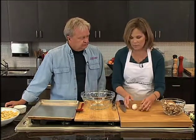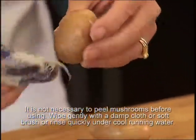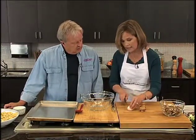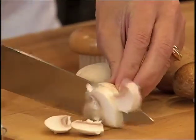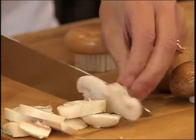So when you're preparing your mushrooms, you just have to brush them very quickly with a brush. Or an old toothbrush would be okay. Or a wet cloth. Then a little tip that I like to do is slice a little piece off the mushroom and then lay it on the flat side, and then it's much easier to slice. Why didn't I think of that? It doesn't roll around because the top is so round.